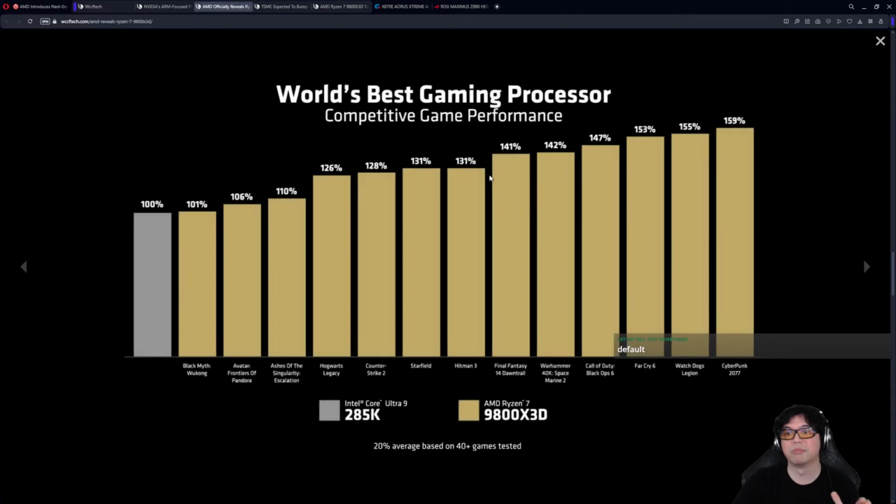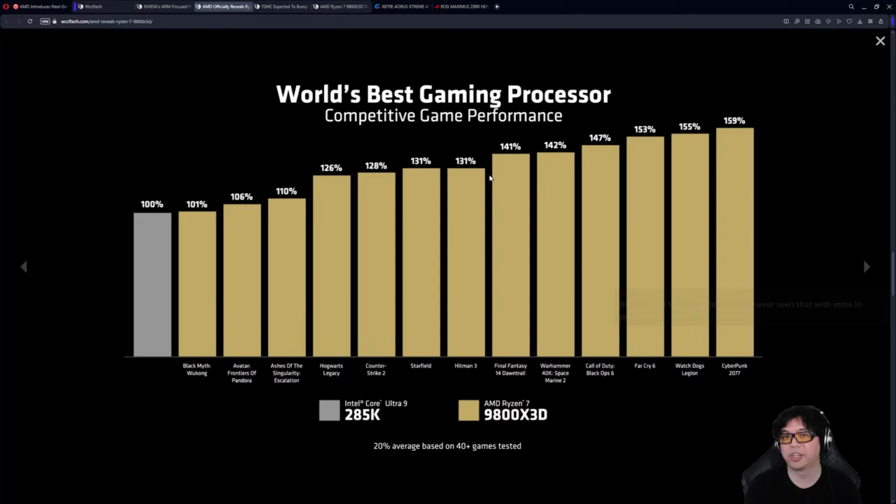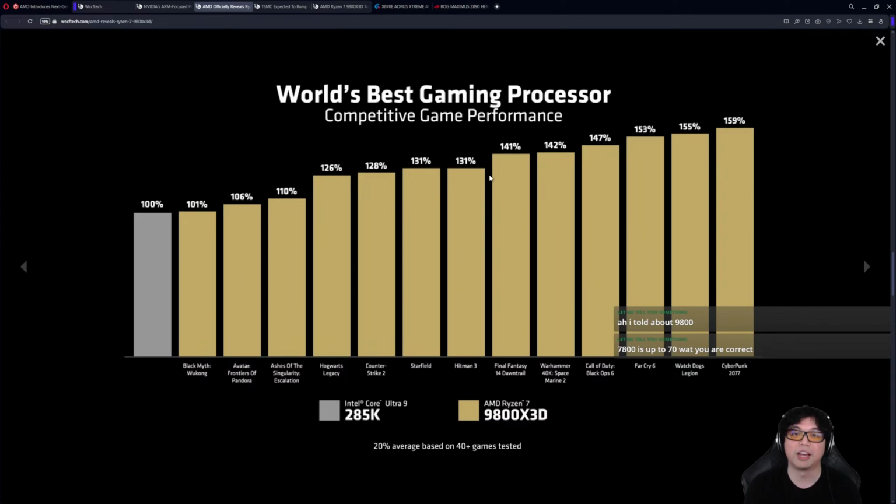And the reason why that one is one of the most important ones to look at is because Final Fantasy XIV is an MMO, a massively multiplayer online role-playing game. This game can be very CPU bound, especially in the large cities. If you're someone like me that plays on a heavily populated server with lots of players logged in all the time in the large cities, like Limsa Lominsa at the Aetheryte, if you know exactly what I'm talking about, shout out to the Limsa Lominsa people that just hang out there with nothing better to do all day. That sort of environment is where you will witness a CPU-bound scenario. Guaranteed. And the fact that this is 41% faster than the latest Intel Ultra 9 is very impressive.